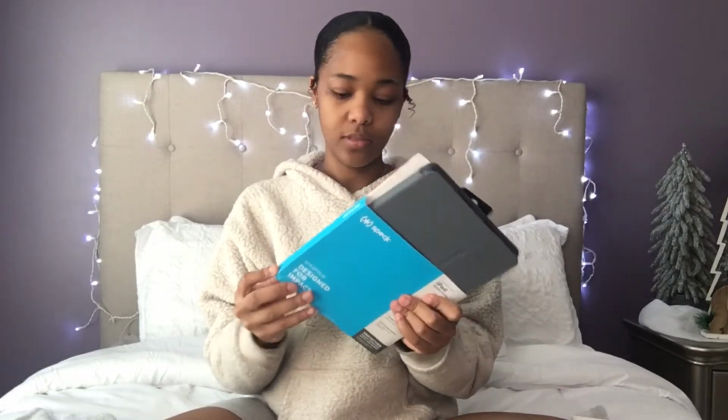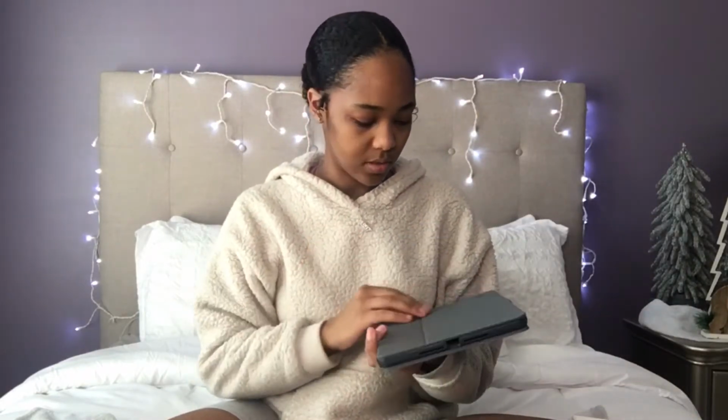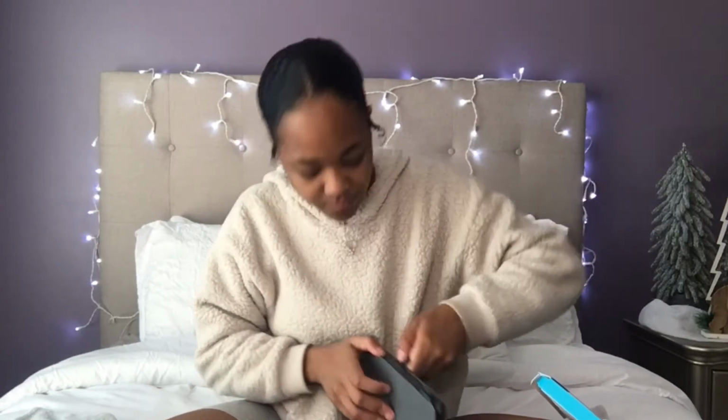Okay, while this turns on, we're going to unbox everything else that I got to go with it. So, because I am not careful at all, oh, she says hello. Because I am not careful at all, I got this case to go with it. Pretty. And I got this case in this dark gray color because I just didn't want black. I wanted the dark gray. I thought it was prettier.